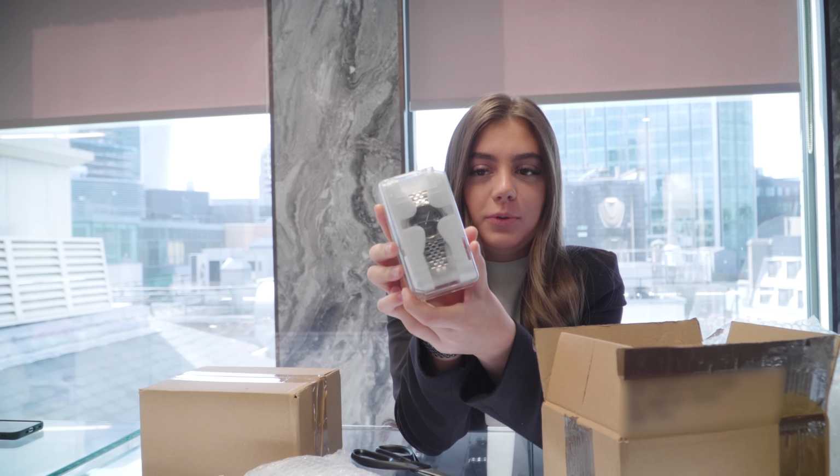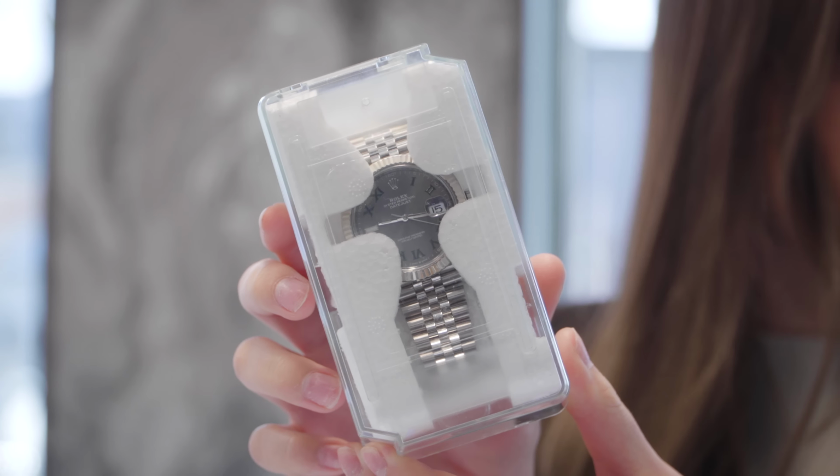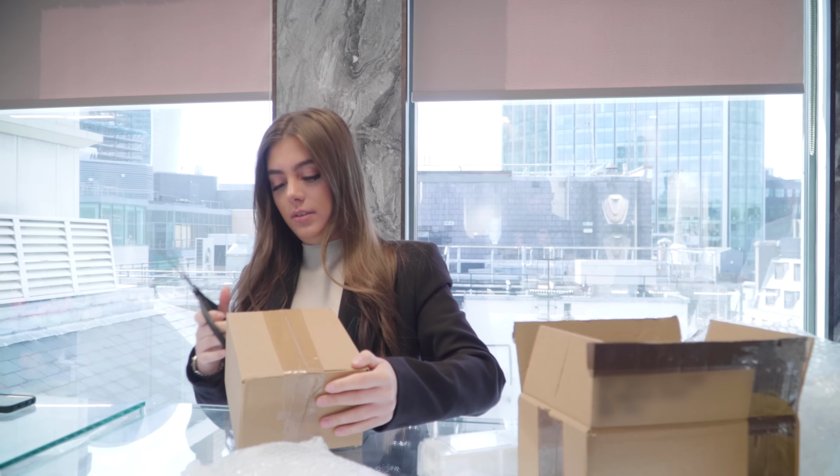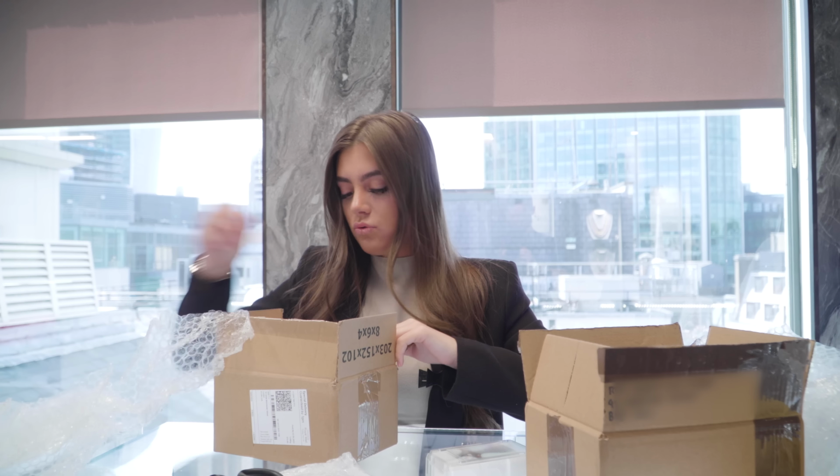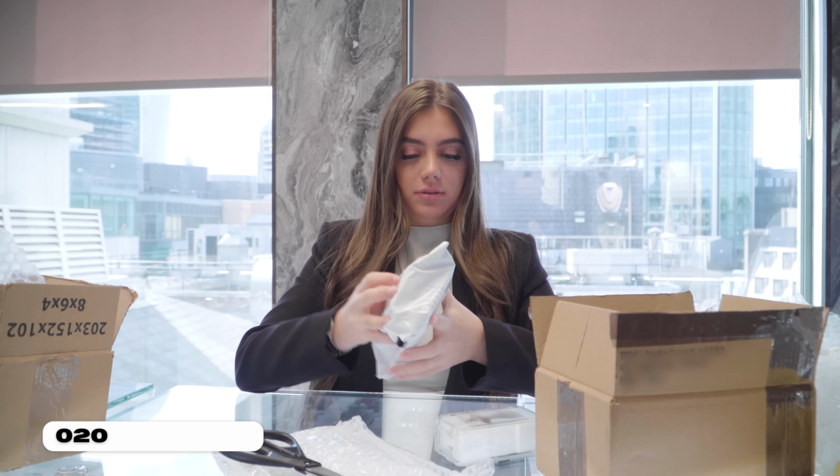Stainless steel Datejust 41 Wimbledon. My lucky watch. On to the next. No beginning of time, but any wood, I'm wondering. I was wrong. It's not a golf ball.